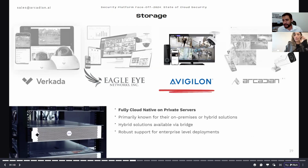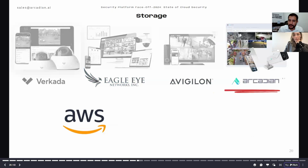But they have a very strong ecosystem, and they use their own private servers as an advantage to promote other Motorola products and to make sure that you're within their Motorola ecosystem. And they support large level enterprise deployments and nothing special. Oh, and they do have the private cloud capability as well for larger clients, especially when it comes to government entities and things of that nature.